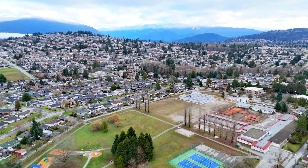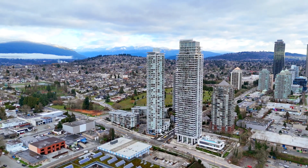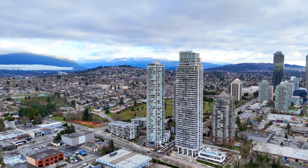Plus, you have parks, schools, and neighborhoods all around you, which is perfect for those of you who have young children. If you want to take a look at this amazing home, feel free to contact either one of us.